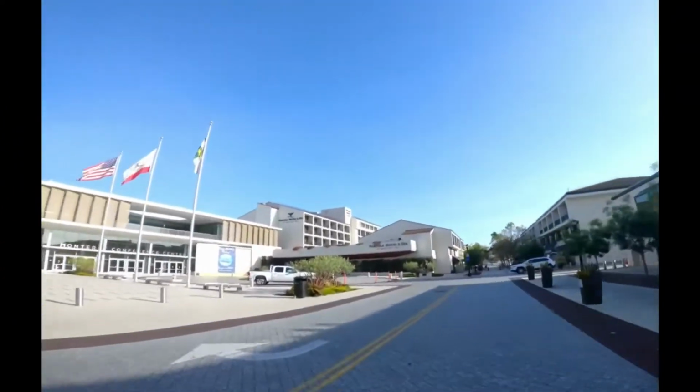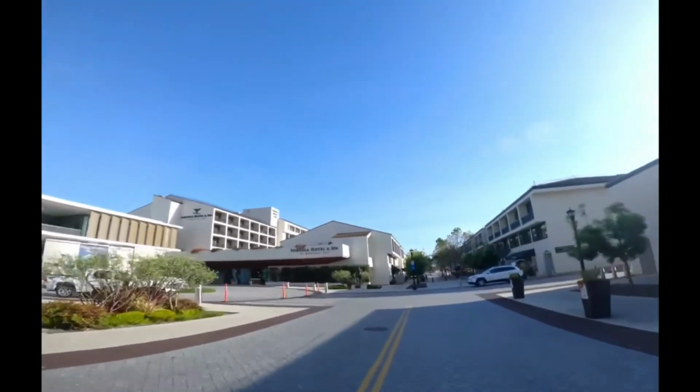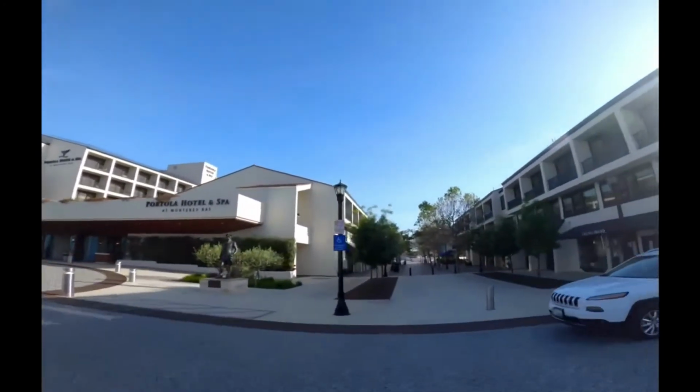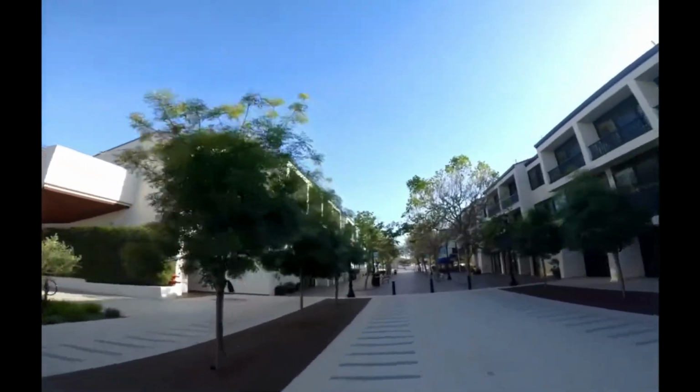Coming up on Portola Plaza Hotel and Conference Center, just beyond the plaza at the end of the row here is the wharf and harbor.